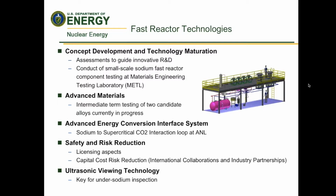We've already performed assessments that will guide our innovative research and development, and in terms of experimental work, we are currently finishing the first phase of the Materials Engineering Test Laboratory at Argonne National Labs, which will be utilized to test sodium components in a realistic sodium environment.